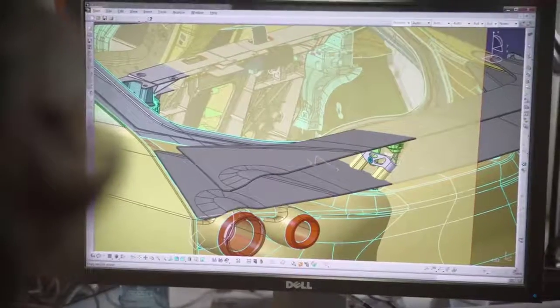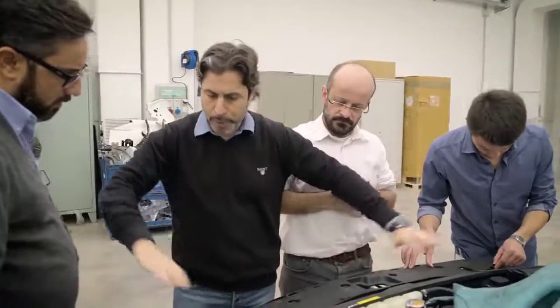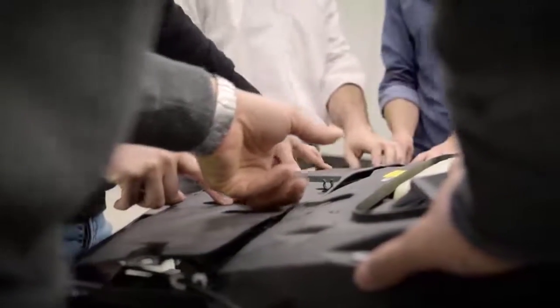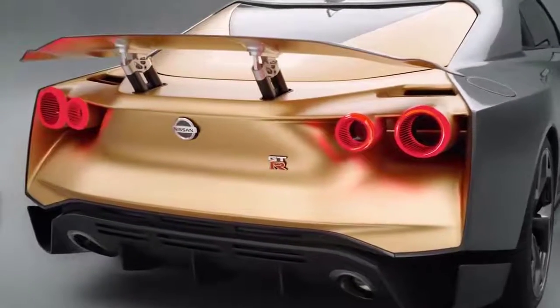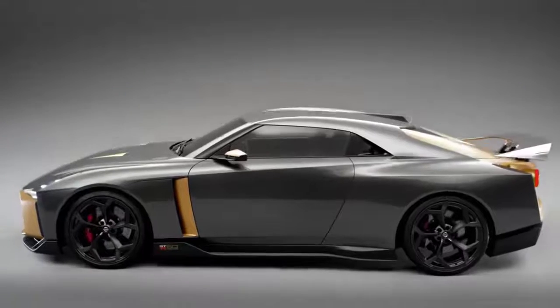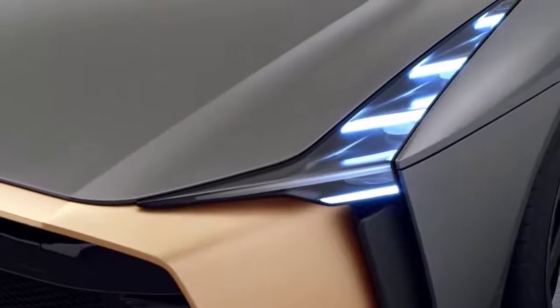I like especially the wing of it and the dynamics from the front and from the front lights.